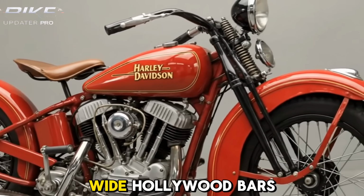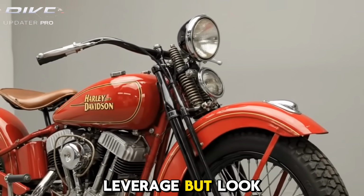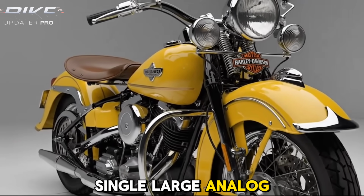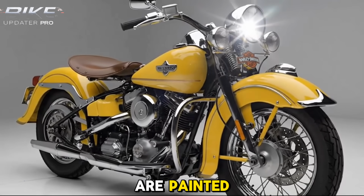The handlebars are wide Hollywood bars with a cross brace, giving you immense leverage. But look at the dash. There is no iPad glued to the handlebars here. There is a single, large analog speedometer mounted on the tank console. The needle is physical, the numbers are painted.